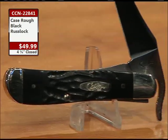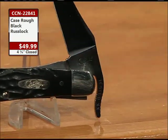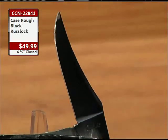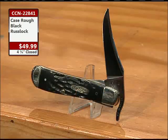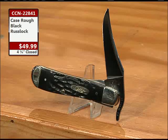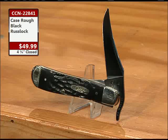Anyway, this was designed by the late Tommy Hart, who worked at Case. He was a model shop employee of Case and built prototypes. He designed this before he passed away, I believe. This lock has the rough black handle, which brings back a vintage Case handle.